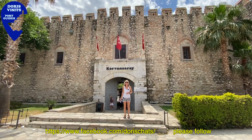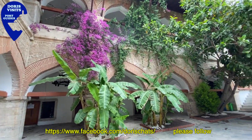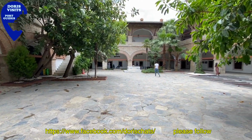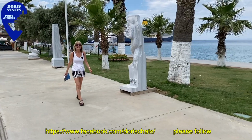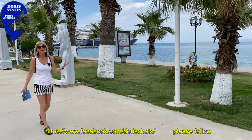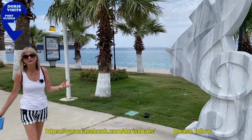The caravanserai is another landmark of the city, and it sits right opposite the port. The caravanserai is in the middle of the city and was constructed by the Grand Vizier in 1618. This is the Neopolis Sculpture Symposium, and it was created to build a bridge between the past and the present in the city, and it's really beautiful.